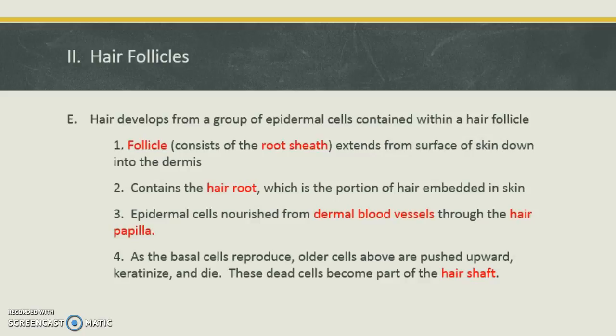So how does hair grow? Well, hair grows from a hair follicle, and a hair follicle has a lining in it made up of epidermal cells. These epidermal cells operate in a very similar fashion to the stratified squamous cells that we spoke of in our most recent chapter.